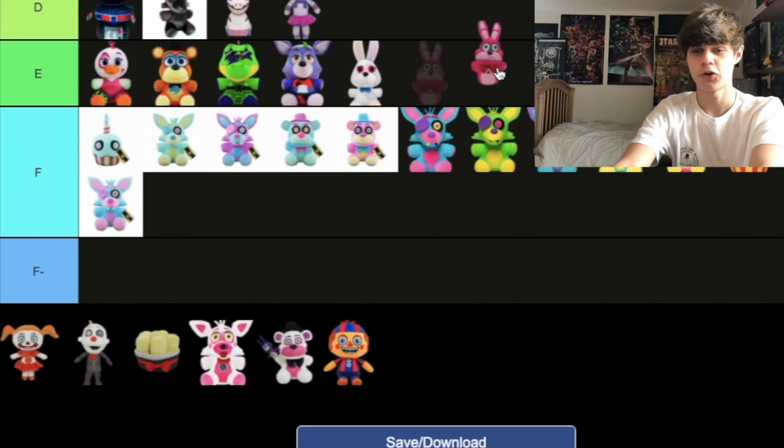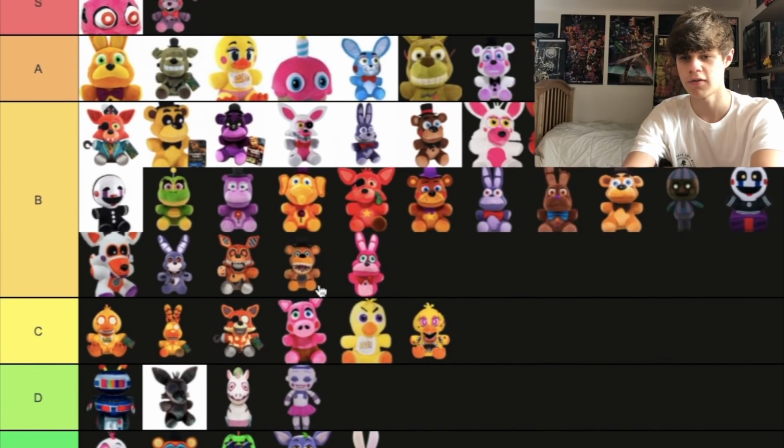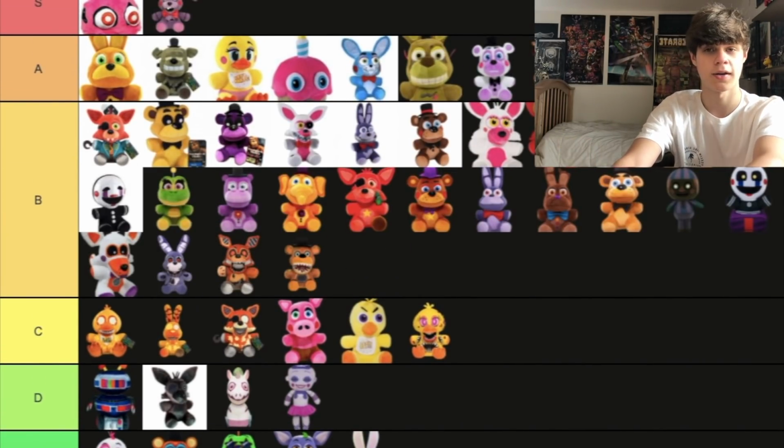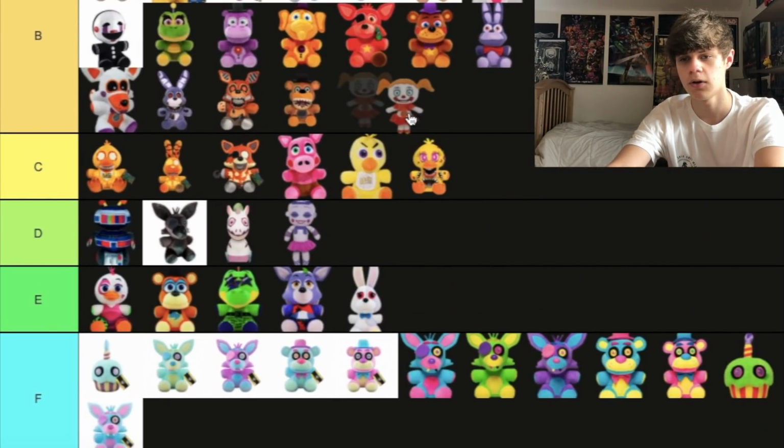Now on to Bonnet. I'm not sure why they made Bonnet and not Bonbon, but Bonnet, it's a pretty good plushie. There's not anything too special about it, but it's pretty good. I'm gonna put it at A tier, pretty accurate. Baby is a pretty good plushie. I'll put her at B tier.